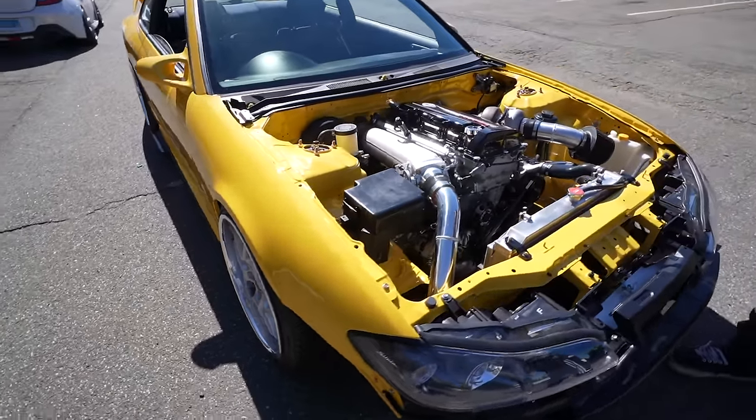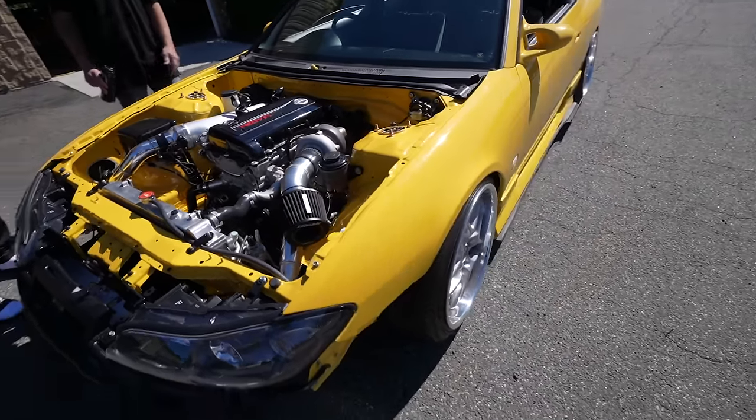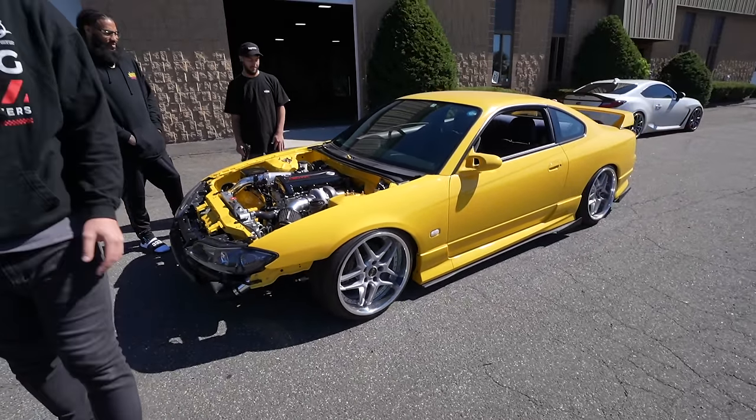I do this every time. I take a car outside for the first time and I'm like, oh my God, this is so crazy. I haven't done this in a while. This is a big deal. I'll never get sick of this stuff. This is a big deal. Dude, so cool. Look at this.